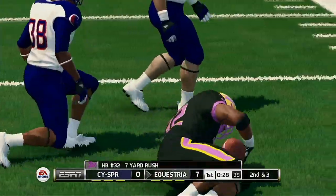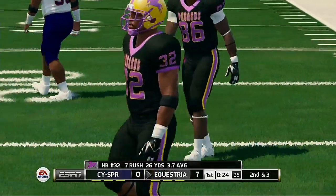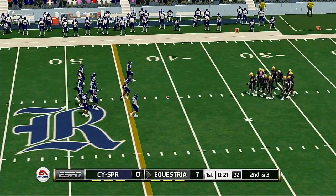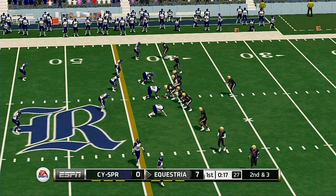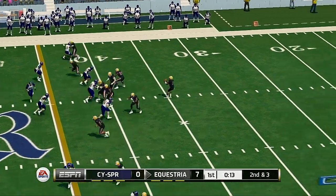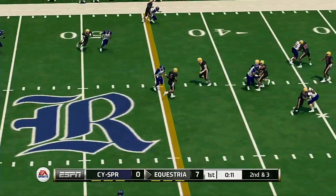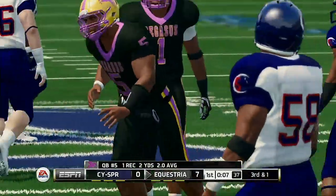Nice run to the outside. They need about 3 yards to get the first here on second down. They'll line up with five wide receivers. Pulls it in and is stopped in his tracks with that tackle.